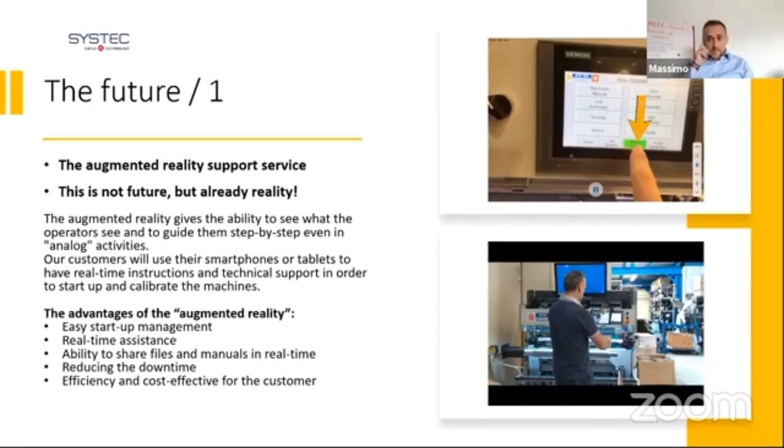You can see a couple of pictures on the side. It's a service where the operator using a mobile device can stream the image of the machine and receive live support directly on the streamed video. We can impose arrows or other signs just to help exactly the operator to press the right button or to manage the right device or to make the right mechanical adjustment of the machine, so that we can give a real-time on-site support service. And this is a free service for all our customers. And it is already operative.